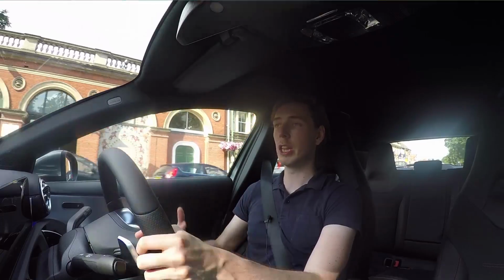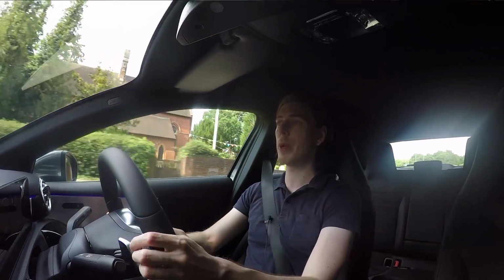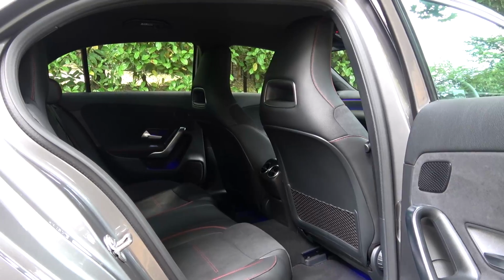The steering wheel I feel might be over to the right just a bit, and once again the pedals are off to the right as well. Now, whereas the front is very comfortable and very spacious, I feel two people could be very, very comfortable in the front. I feel that the rear might be a little bit compromised.